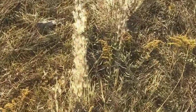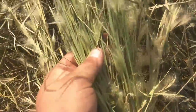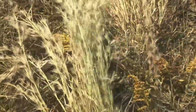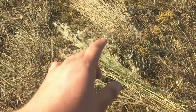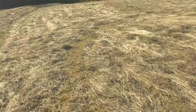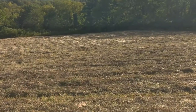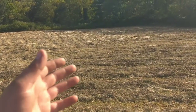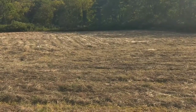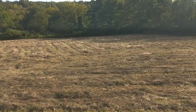Yeah, this is broom sage. Look at all the fuzz. It's green, you know, it looks good. And believe it or not, cattle will eat that if it's wet. If it is growing, they will eat the hell out of it. But it seems like, from what my customers say, they just won't eat it if it's in a bale. But it is what it is. You can see the blankets of it out there. The sight is amplified because of the fuzz on it. It's not like it's predominantly the broom sage.